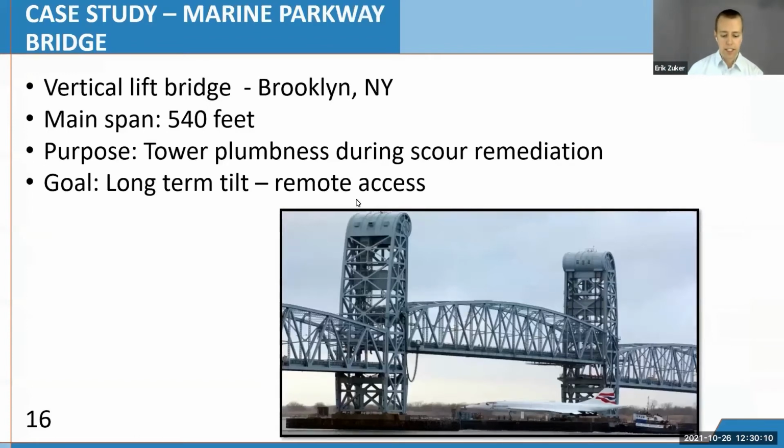Our next case study is the Marine Parkway Bridge, which was built in 1937 and is owned and operated by the MTA Bridges and Tunnels. It connects the Rockaways to the rest of Brooklyn and is one of the longest vertical lift spans in the country. Years back, there was an upcoming rehabilitation contract for scour mitigation on the towers.